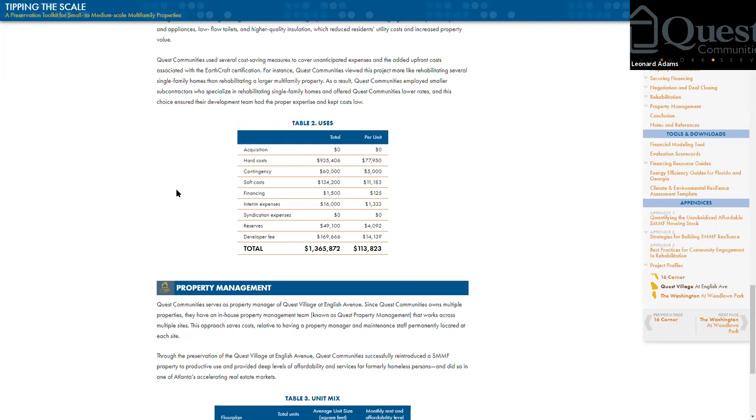We are doing a long-term ground lease with Invest Atlanta for 65 years, which took that cost away from this budget. So for example, if we had to buy this for 150, 180, that would add about another $15,000, $20,000 to this construction cost number. And now you're really getting out of whack on, can you hold that type of debt?